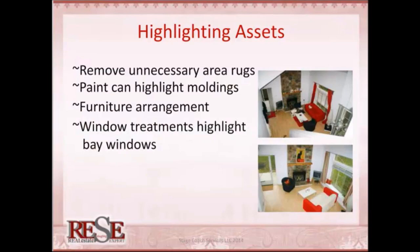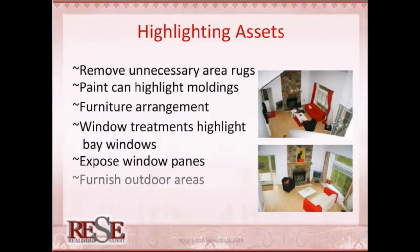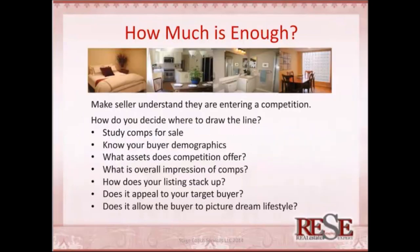You use window treatments to highlight your bay windows and your nice views. Exposing the window panes will maximize the sense of light and views in the windows. If you have outdoor areas, do your best to furnish them and show the buyer how they can extend their lifestyle right outside. Don't make the buyer picture anything if possible. I usually recommend focusing the furniture on the fireplace if you have one. It's your primary asset generally, and it gives you a good, comfortable arrangement that really draws the eye where you want it.